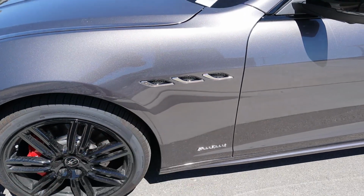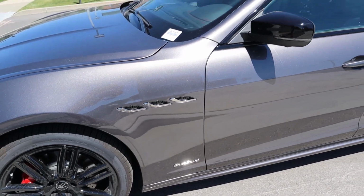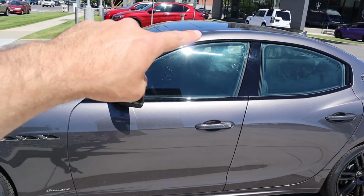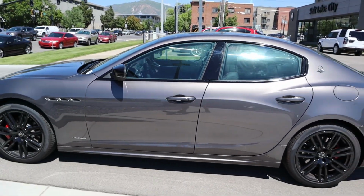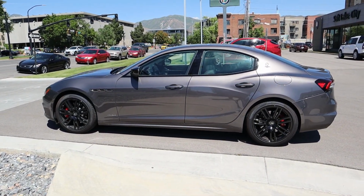I've always liked the little venting pieces there on the side, just as like kind of an added aesthetic piece. Got your GranSport logo. Notice the mirrors are blacked out, and then all of the trim here around the windows is also blacked out. And then you do get a Maserati logo there on the back. But here's your side profile.